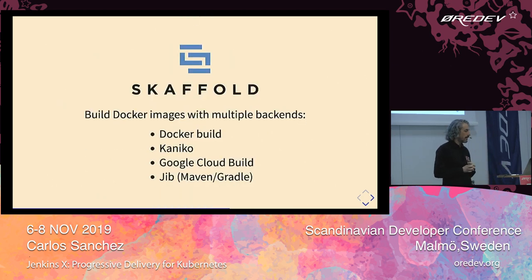It also uses Skaffold and Draft. Skaffold, which we use in Jenkins X, is used to build Docker images, abstracting the backend. Skaffold has support for doing a normal Docker build using the Docker daemon. But it also allows you to use Kaniko. Kaniko is another tool from Google that allows you to do Docker image builds without needing the Docker daemon. This is especially important in Kubernetes clusters where you don't want to give access to the Docker daemon. So Kaniko can do Docker image builds inside a container without needing a Docker daemon.